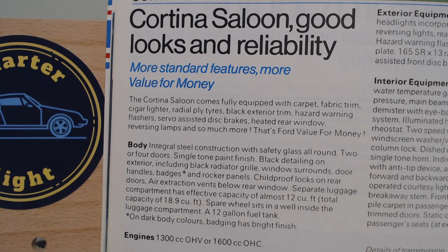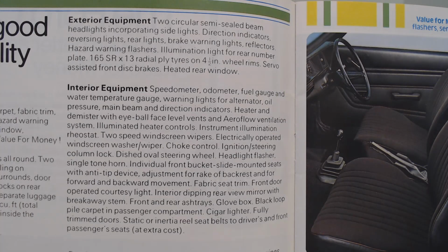So you certainly got a little bit more on this base model now, but like I say, it was still very much a base model, available as a 1300 or indeed as a 1600, available as a 2 or 4-door. Now I'm not going to read all the text, but of course you can pause the screen at any time if you do want to look at any more text on there. Okay, so here is the rest of the text there for the exterior and interior equipment. I'm not going to read through all of that.